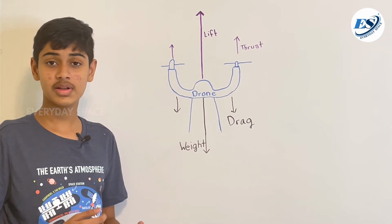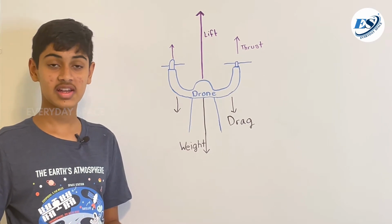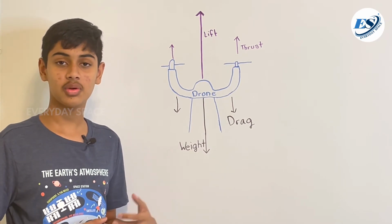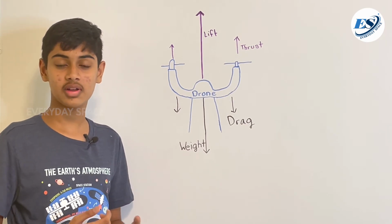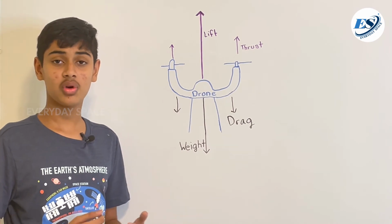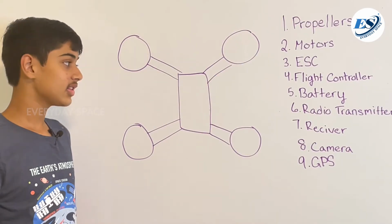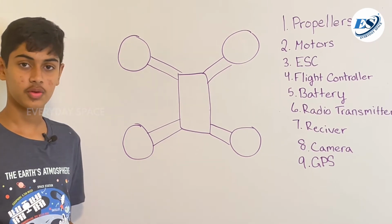But if you want a more in-depth look at how drones are able to move, like forward, backward, and to the sides, I will demonstrate that in a future video by using an actual model of a drone, because it is kind of hard to visualize and think about it instead of actually seeing a model. So now let's look at what are the drone parts that actually make this drone fly and spin the propellers.